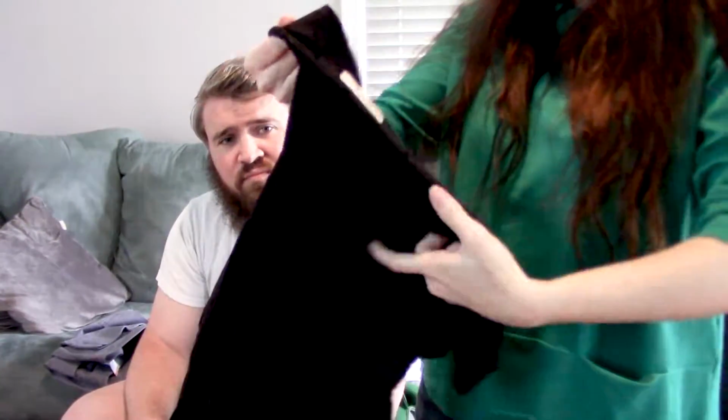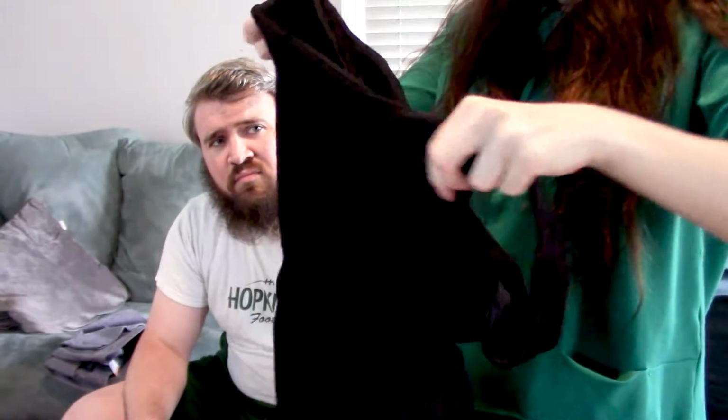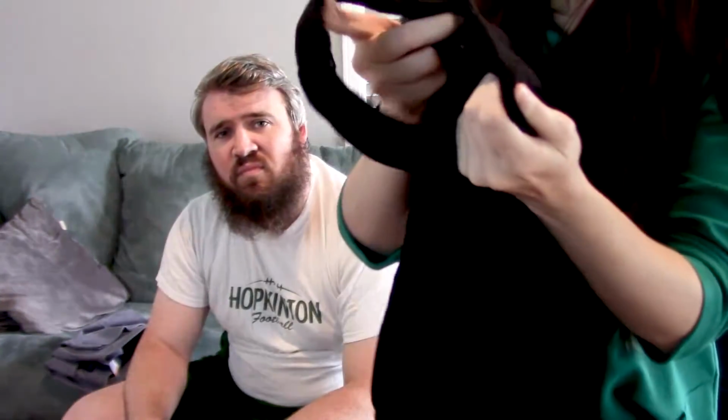There we go. So the issue with this dress, which is why I think it was priced down, is because it's got some deodorant staining on here. Now I've seen on YouTube things people use to get this deodorant staining out. But if you guys have any tips or tricks that you want to share with me, please do, because we couldn't leave this behind. It was a good enough price that we had to grab it.